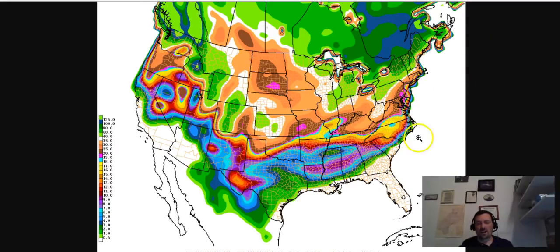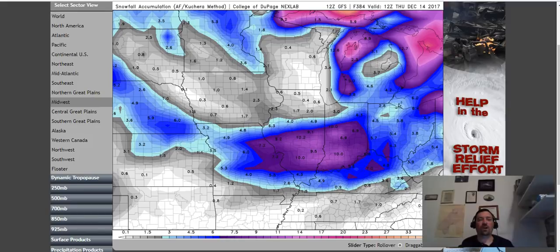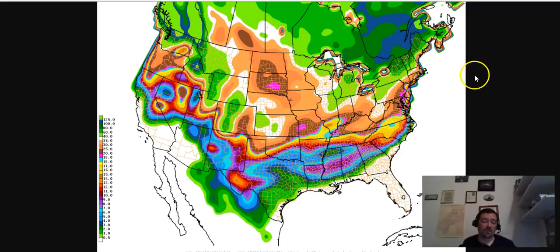Don't look at the exact numbers on this, and for that matter, the exact numbers you see in the GFS model run, this far out, they are meaningless. But what it points to is a pattern. It points to an active pattern possibly coming up, one that could be very favorable for winter storms here in the Ohio Valley. So that's it for now, folks, for this latest long-range update.